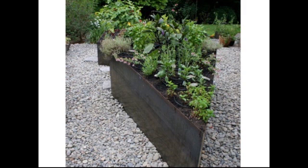Recently, we just released a whole new line of handcrafted walnut and steel bedroom pieces, and we're real excited to have that come to market and see how that's received. In the future, we're hoping to just broaden and keep on adding to our portfolio of products.